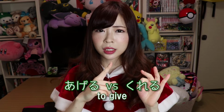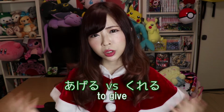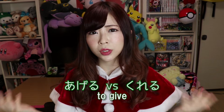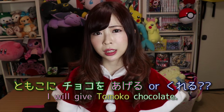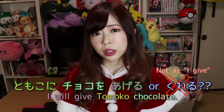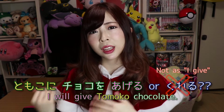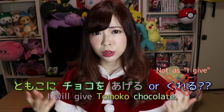So at the beginning I said あげる and くれる both mean to give, right? So you might be thinking, can we use the verb くれる in this sentence? I will give chocolate to Tomoko. The answer is you cannot. Because depending on who is giving and to whom is giving, we use different verbs.